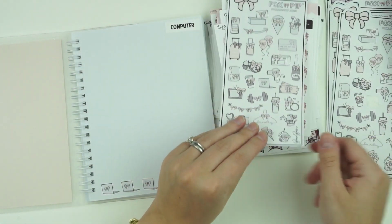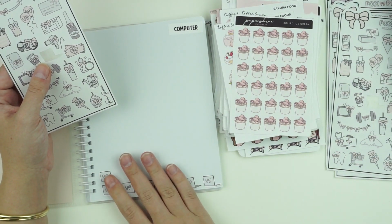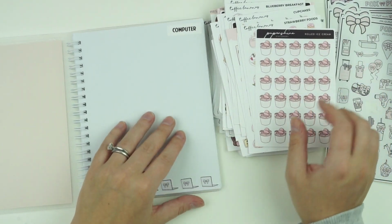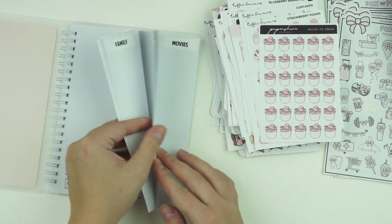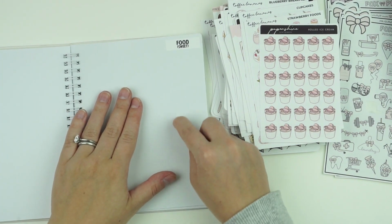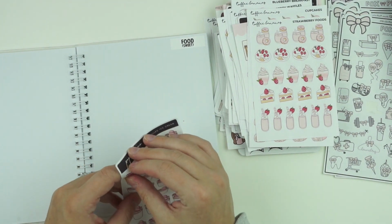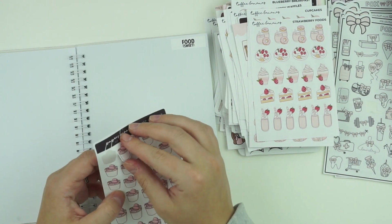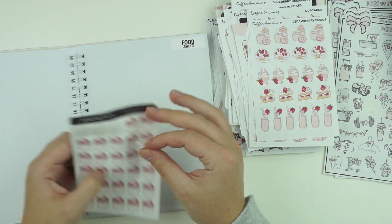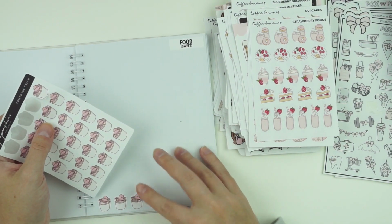I already went through because I had to charge my camera, and I pulled out all of the destash sheets of stickers that I literally just don't need. I already put those in a little cello bag because, like I said, I got some schmutz in here. That's okay, I don't really care. Those stickers that are in there will be given away in the other video.